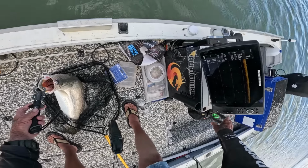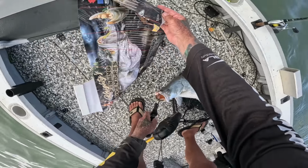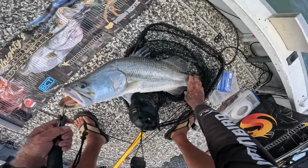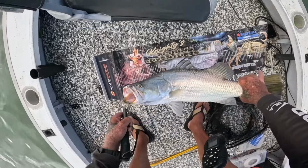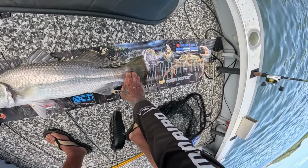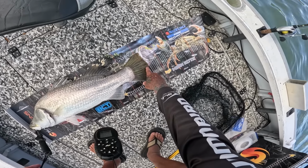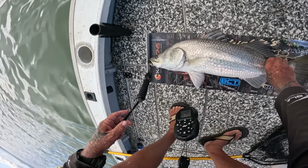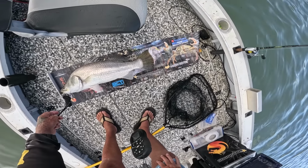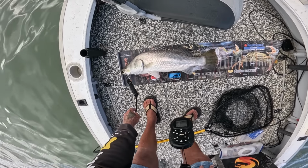God, I love them. What do you reckon this one is? 72? No. Call him... What do you reckon, 90? 71, I reckon. Oh, not even close. 70, what's that, 73? Okay. 70, call him 70, call him 72. Yeah, not bad.